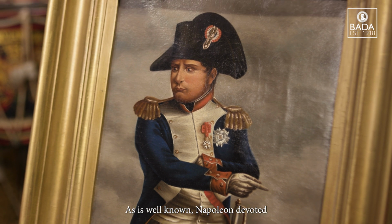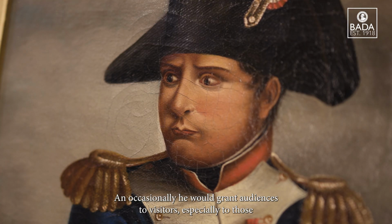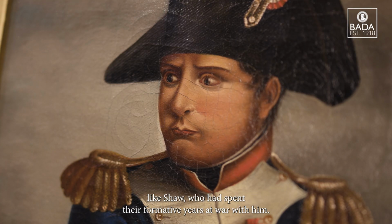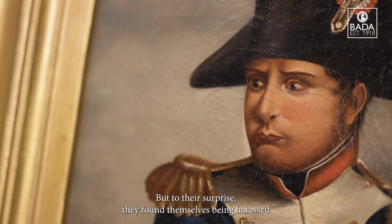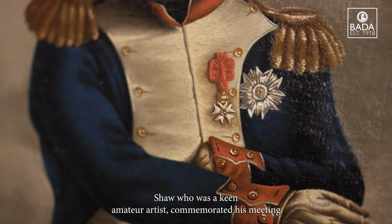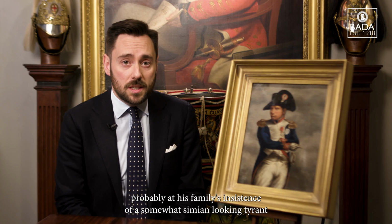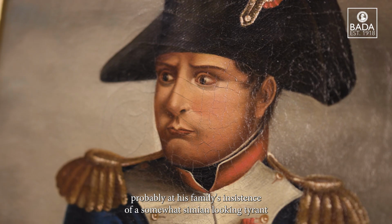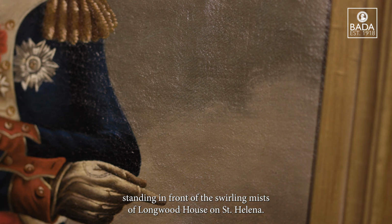As is well known, Napoleon devoted his final years to shoring up his reputation for posterity, and occasionally he would grant audiences to visitors, especially to those like Shaw who had spent their formative years at war with him. Shaw was lucky enough to be invited along with a couple of other officers, but to their surprise they found themselves being harassed by Napoleon's aides into carrying a letter full of prison complaints back to England. Shaw, who was a keen amateur artist, commemorated his meeting, probably at his family's insistence, of a somewhat simian-looking tyrant, standing in front of the swirling mists of Longwood House and St Helena.